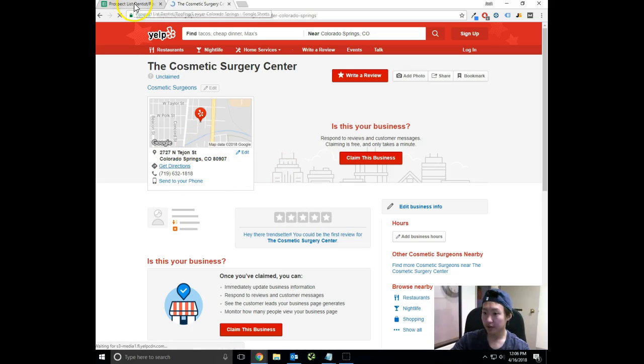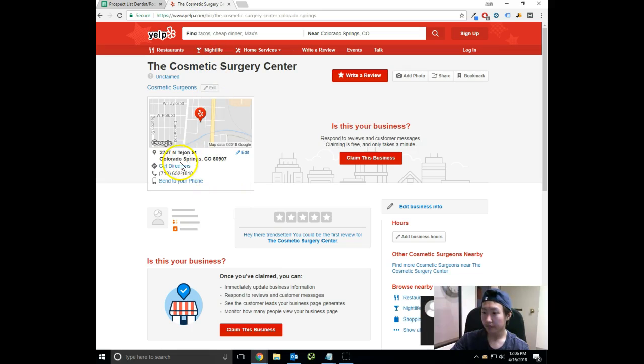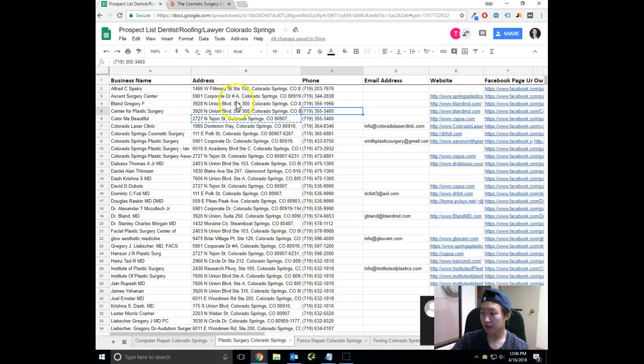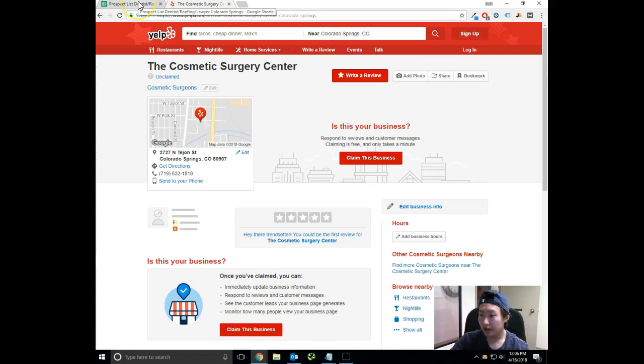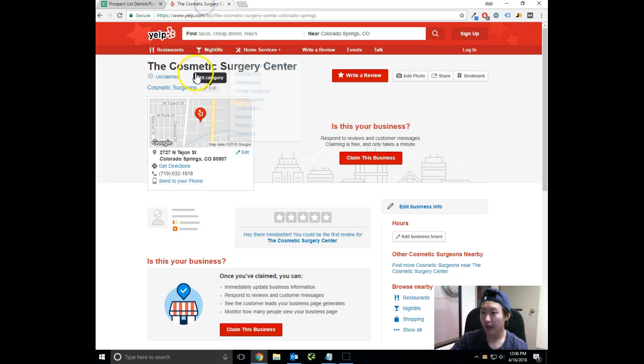And then this is the phone number 632-1818. And so they have a different phone number here as well, right? The 2727 Tejon. 276 Tejon. So you see how there's two numbers on here? I'm not 100% sure how this number and this address work, but in the meantime, we also know that this is also the Cosmetic Surgery Center, right? According to Yelp, and there's a phone number right here.